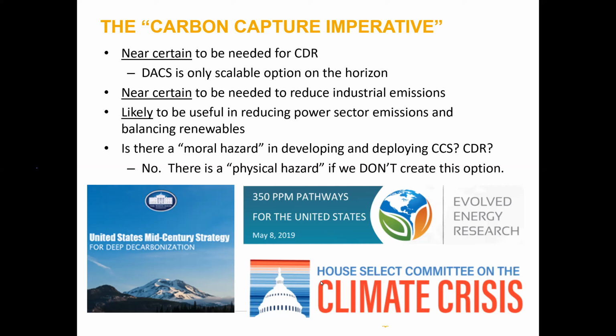And if you look at the report that came out this year by the House Select Committee on the Climate Crisis, again, a lot of discussion of the need to develop carbon capture for power, for industry, and for the task of carbon removal. Needless to say, there hasn't been an update on the Obama strategy because over the last 4 years, there hasn't been too much interest in deep decarbonization, but hopefully that will change under a Biden administration.